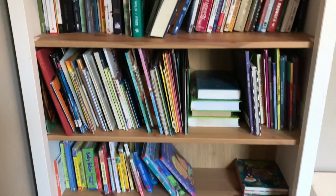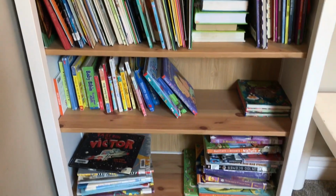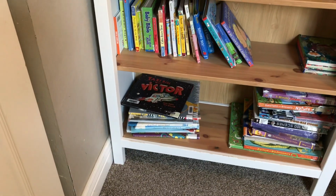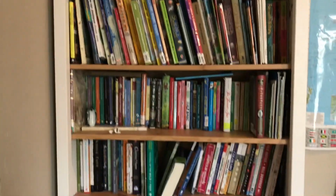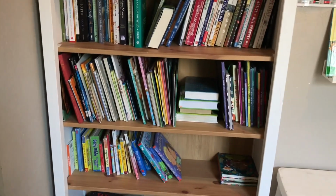And then down here, we have the big kid books, board books for the twins, big books, as well as library books. That's where the library books get stored until they go back. So that is our bookshelf. I'm hoping to get a second one in the new house because I have a ton of my own personal books upstairs. Then we can kind of combine all of it.